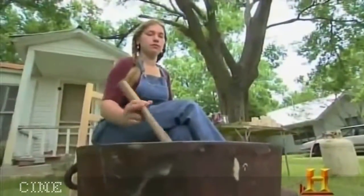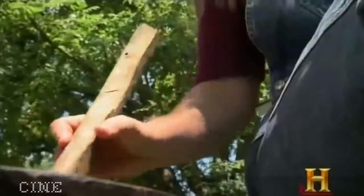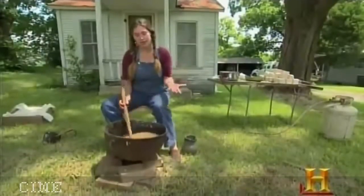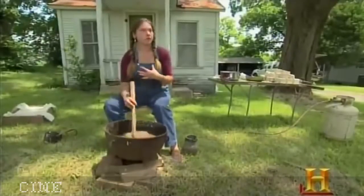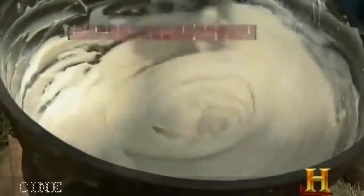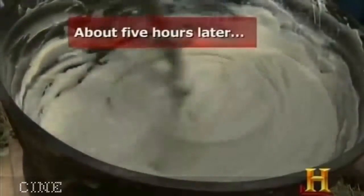And then she stirs and stirs. This is actually activating this saponification, during which the fatty acids and the oils and the caustic begin to transform into soap. It'll actually start to take on the look of a thick cream gravy or a hot cooked pudding.